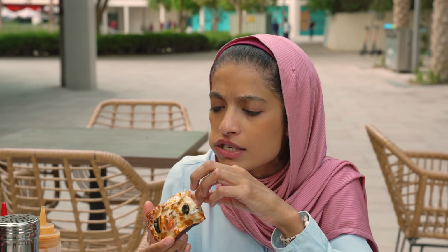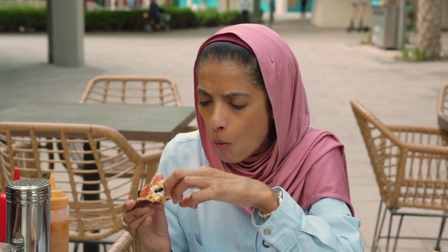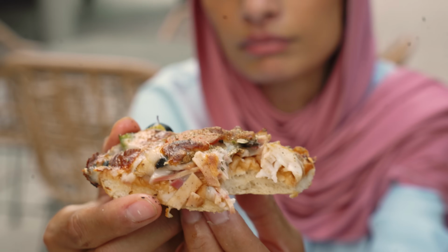There's like a sweet tomato situation happening. Is that ketchup? There might be ketchup in there. Ketchup. Lots of oregano, which is only a good thing. Okay, crust first. It's very crunchy. It's like a crunchy crust.